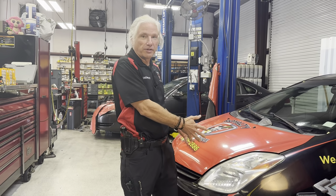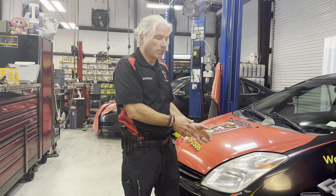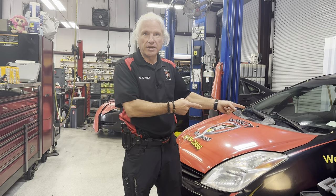All right, guys, bad news today. One of our shuttle vehicles is broke down. One of our client care people were in Jacksonville and it broke down while they were driving down the road, shut off. So we had it towed in and we're gonna figure out what's going on with it. Let's get into it.